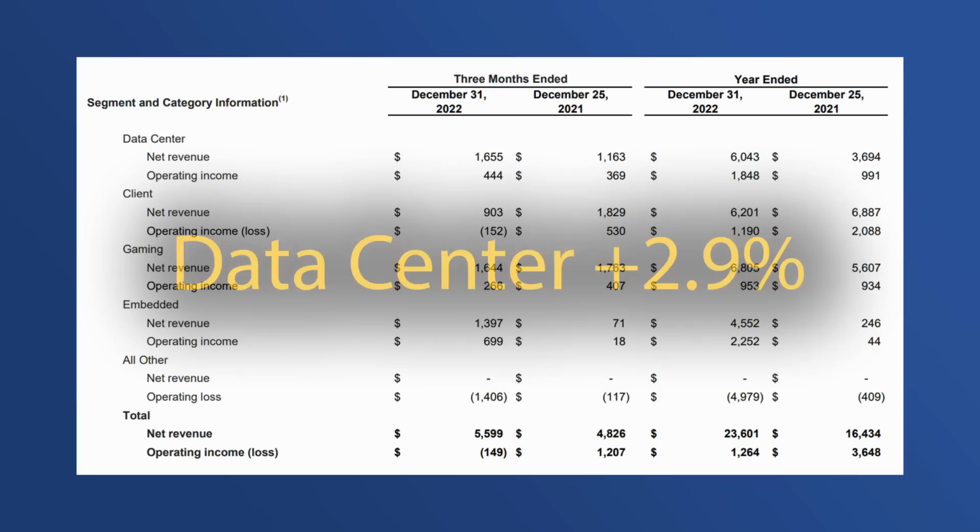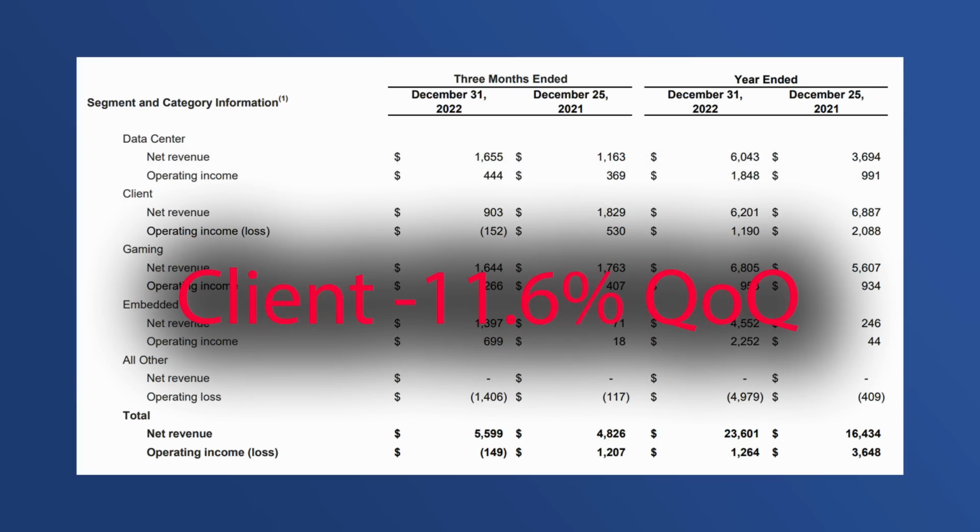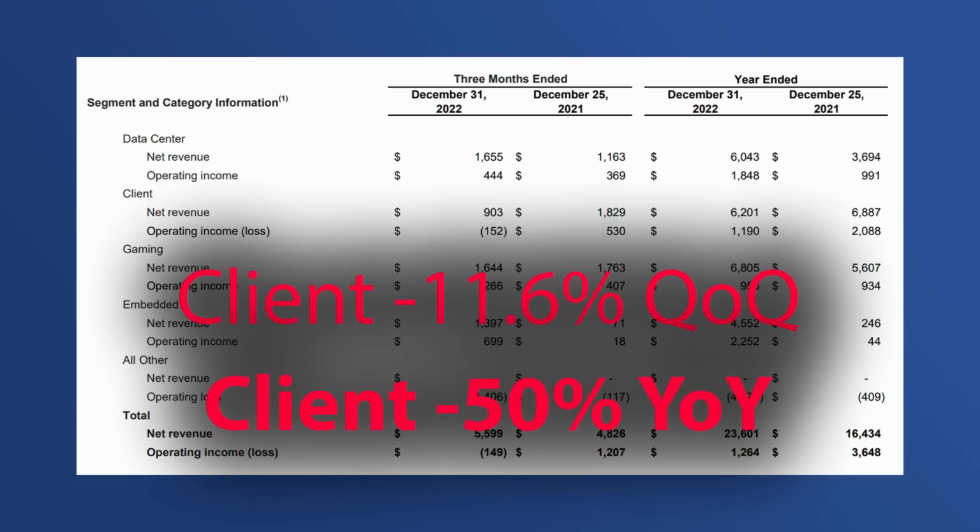Client shrank 11.6% quarter over quarter from 1,022 million to 903 million, but yearly is down a massive 50%. What's interesting about this is that Intel is down 30% yearly, so aggressive price cuts from Intel are actually working. Well, they're minimizing the bleed for Intel compared to AMD.